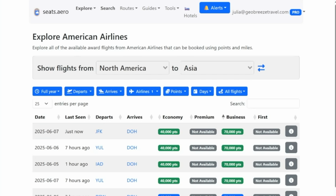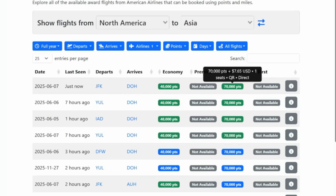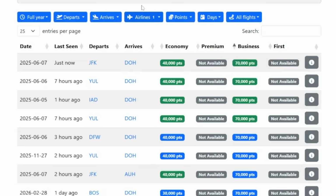However, as you can see, Seats.aero does not actually pick up all the availability. It's saying that the only direct flights on Qatar Airways business class for the full year are from JFK to Doha on June 7, Montreal to Doha on June 6th, IAD to Doha on June 5th, or Montreal to Doha on June 7, plus a whole bunch of other connecting flights.